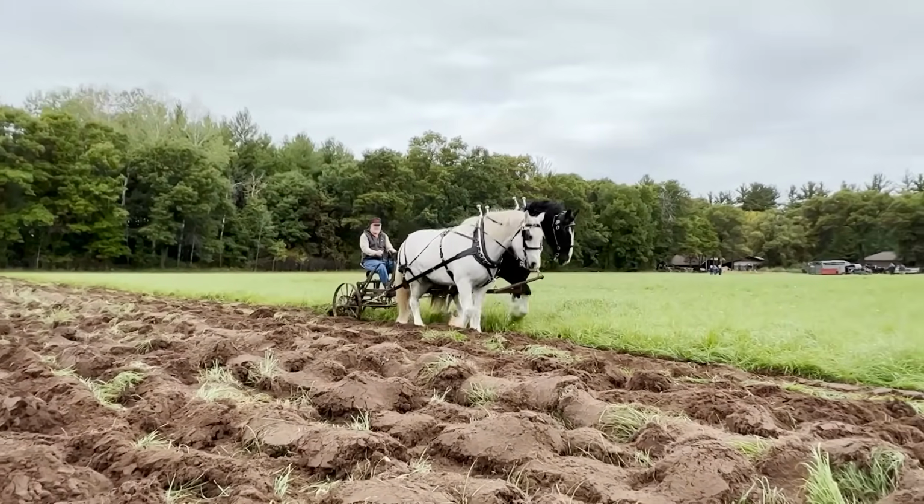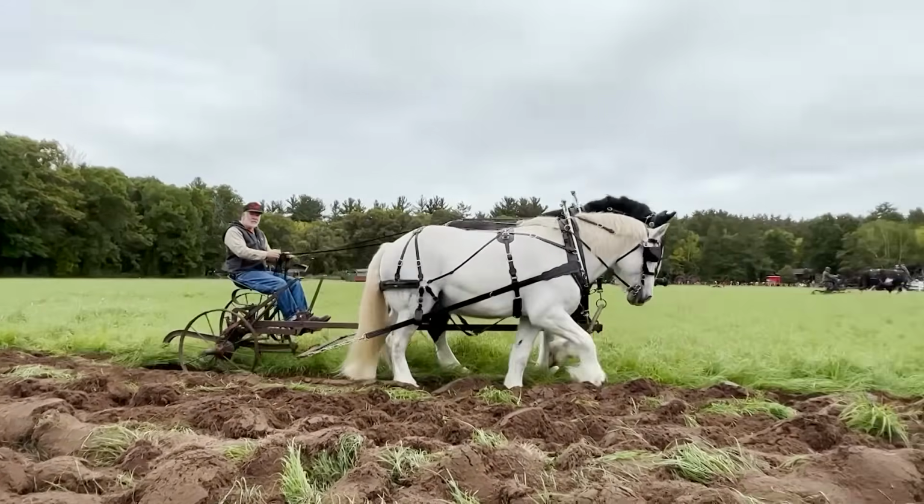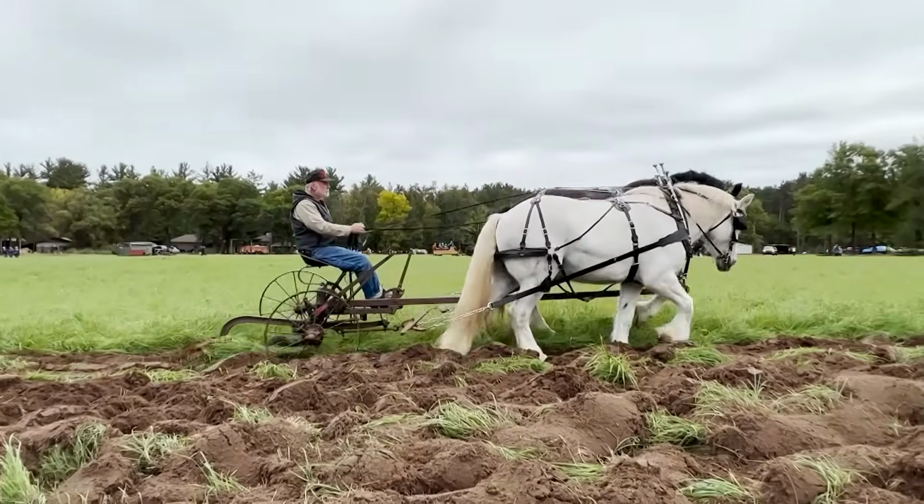Plowing good. It's nice ground to plow, isn't it? Pretty loose.